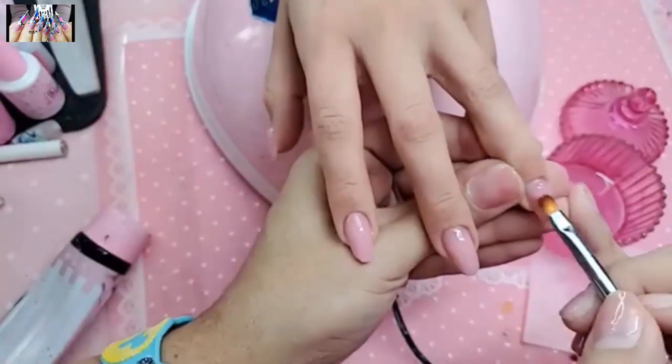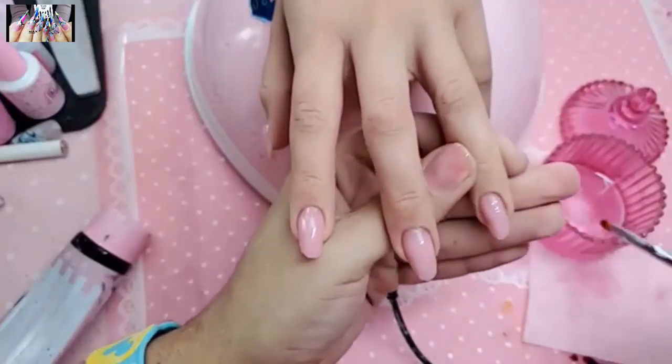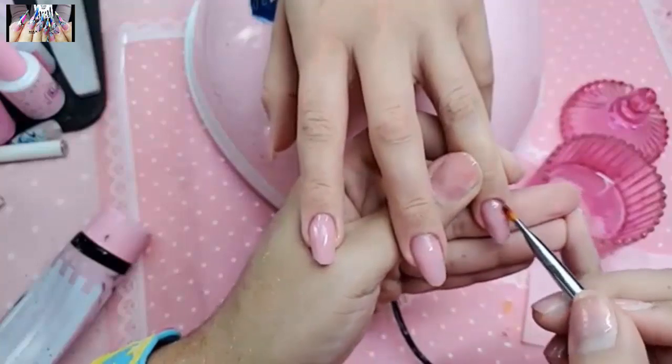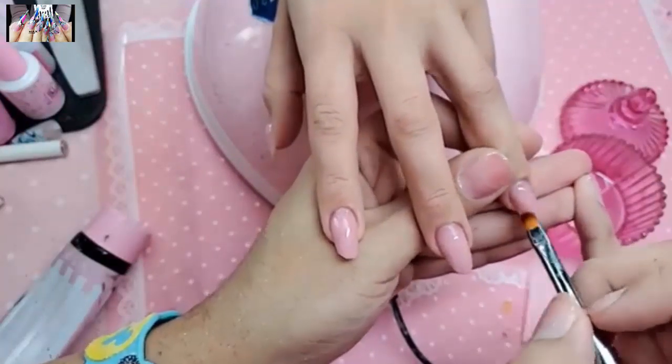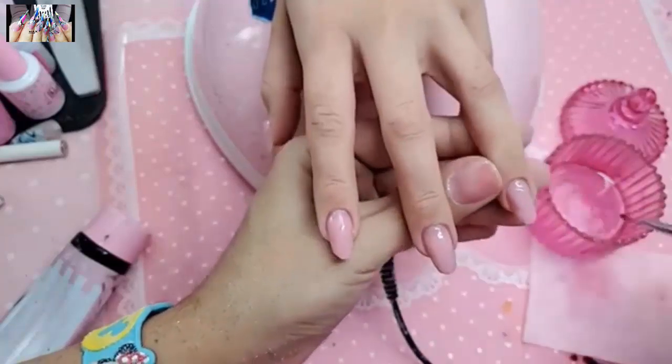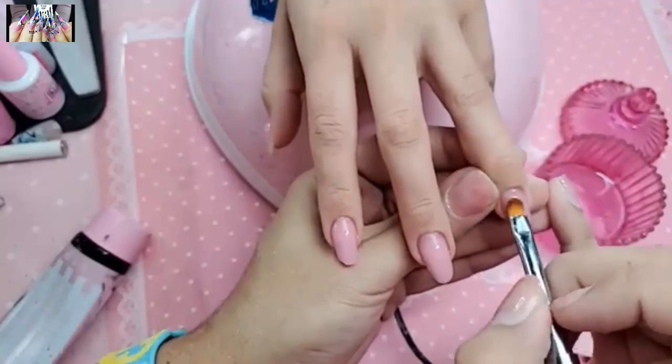Renee, who doesn't have power, is in Alabama. Oh my gosh, well I hope you get power soon. Rebecca Garcia says, I love that color and it looks like it applies like butter. It literally does. Orlando says, love, love Happy Gel.